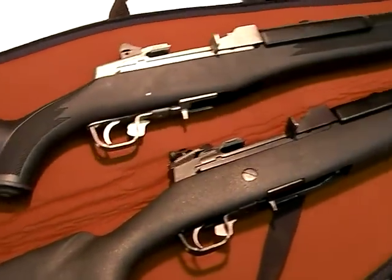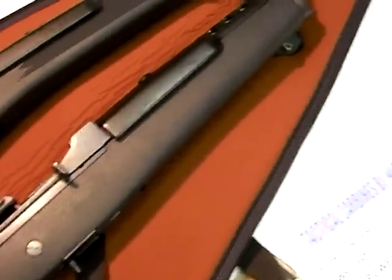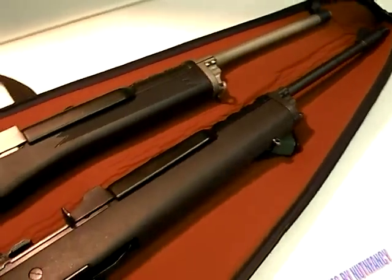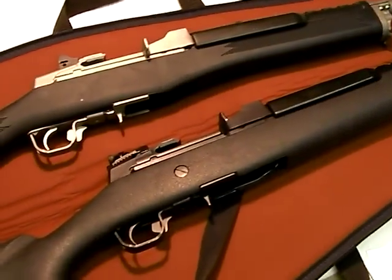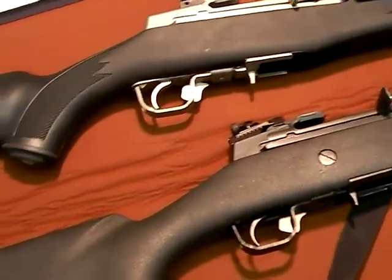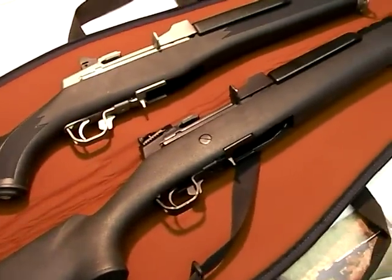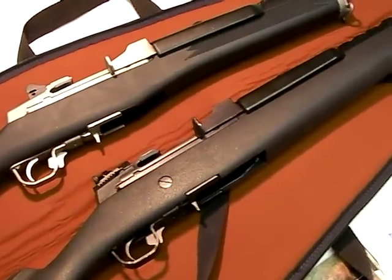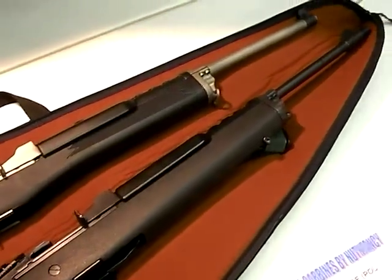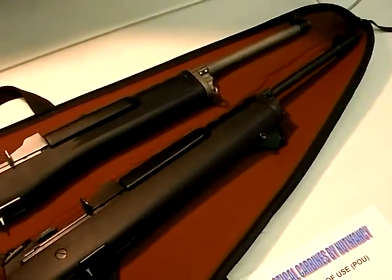These are defensive guns. Now, that's not to say that a lot of guys don't own Mini-14s just for recreation. That is totally a valid reason to own a Mini. No doubt. They are a fun gun to shoot. And so secondarily, they can be just a recreational firearm. And there's nothing wrong with that. I dig it. However, I think it's an expensive recreational firearm, especially with the cost of ammo going up and up and up, like every month it seems like.